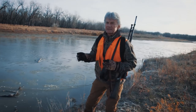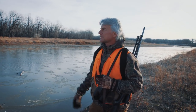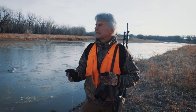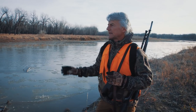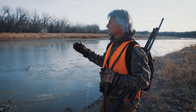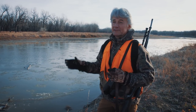Everything about eastern Montana is about water. Without these rivers, this would be bare desert. You get a little bit of rain, but you can tell by the terrain with these cottonwoods and this dry grass that these rivers, like the Powder, are the lifeblood of this area. They use some of it for irrigation, obviously for watering the cattle and the deer.